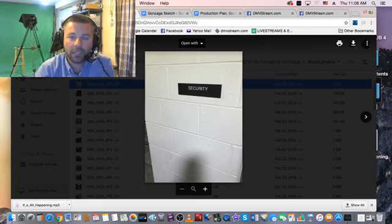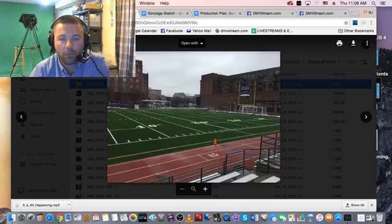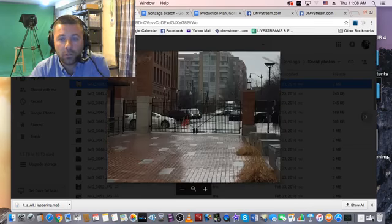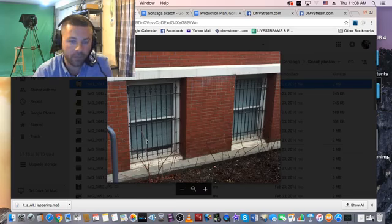Here's the closet that the feed is in. Here's where you can find those ports. Here's the field. As we go through all these images, you can see that we're going out. There's the window that we are going to run right from here. We run the Ethernet cord out of here.